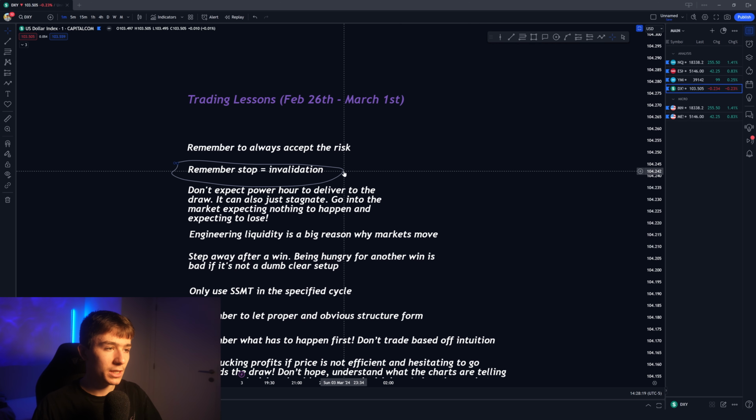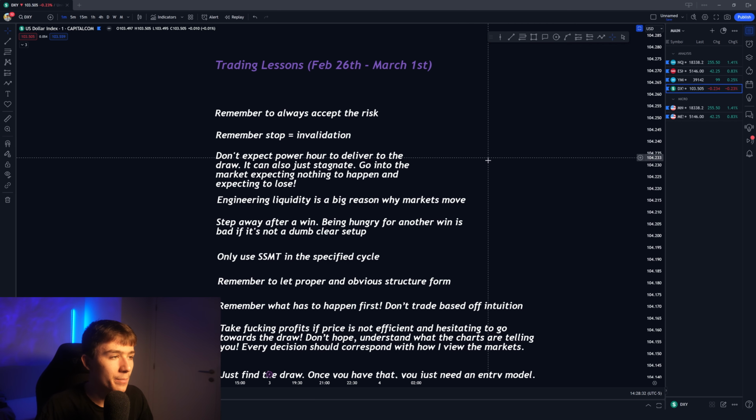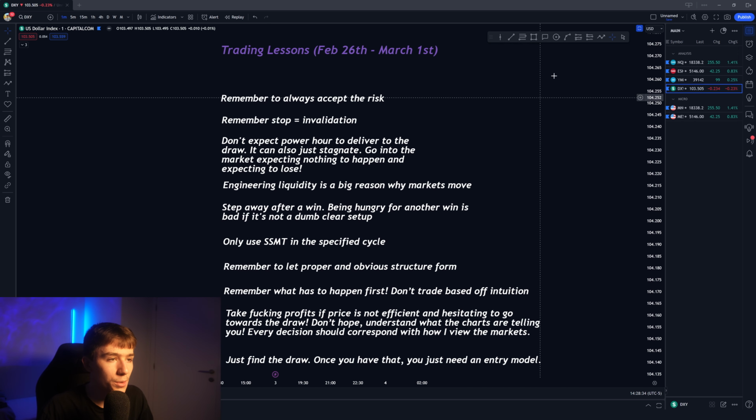So remember, a stop is an invalidation, but I should also avoid taking too much risk and put my stop at new lows and highs that are respecting fair value gaps or PDRAs, right? Now, don't expect the power hour to deliver to the draw. It can also just stagnate. Go into the market expecting nothing to happen and expecting to lose, right?